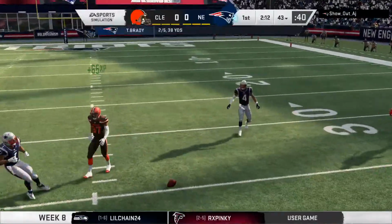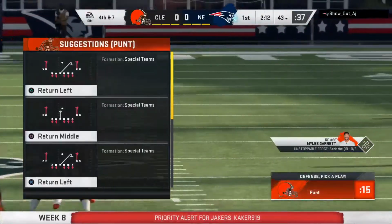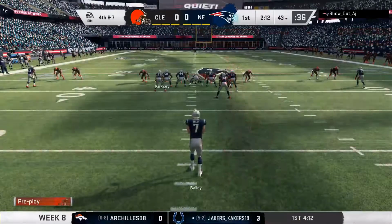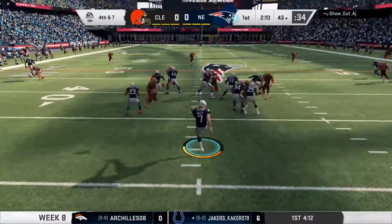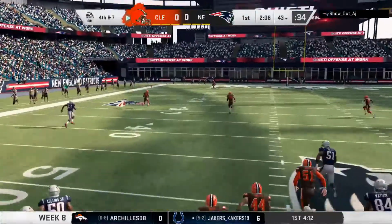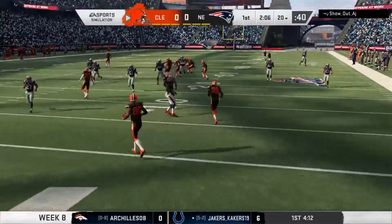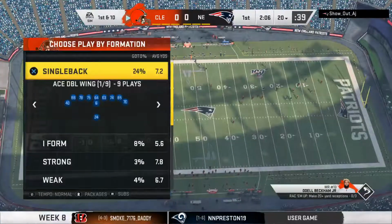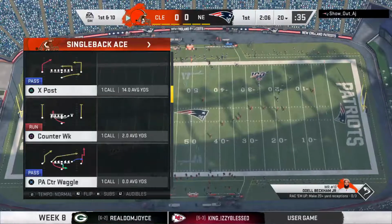Brady's throw on 3rd down there is incomplete. I think the punter might start to get into a pretty good rhythm here if he keeps getting opportunities. But that's the last thing his team wants to have happen, right? The last thing you want to see is your punter feeling pretty good because he's out there all the time. Yeah, first quarter only, but they're 0 for 2 on 3rd down conversions to start this thing. First and 10 at their own 20-yard line.